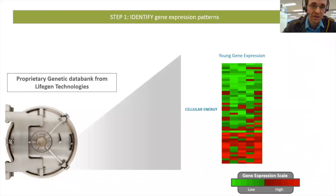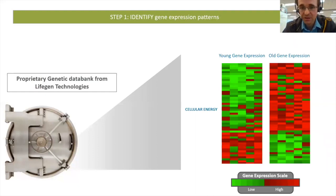And you can see here, we can test it in different models. We can look at different time points along aging. And so in a younger model, you can see that as it relates to cellular energy, there's a certain gene expression pattern, right? Green is going to represent low compared to baseline, and red is going to represent high gene expression compared to baseline. And what's important here is not so much that some go up and some go down. What's important is that these are the genes that are different or being differentially expressed in the aging process.